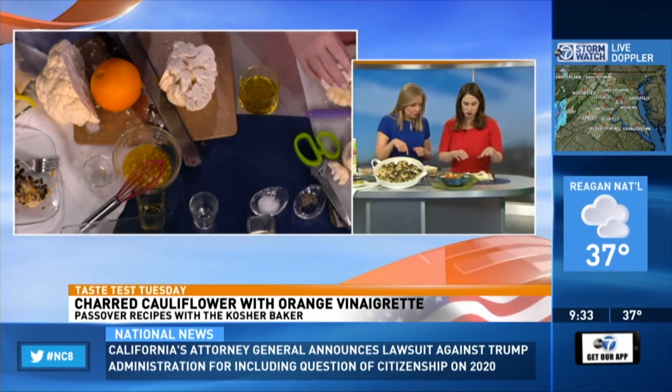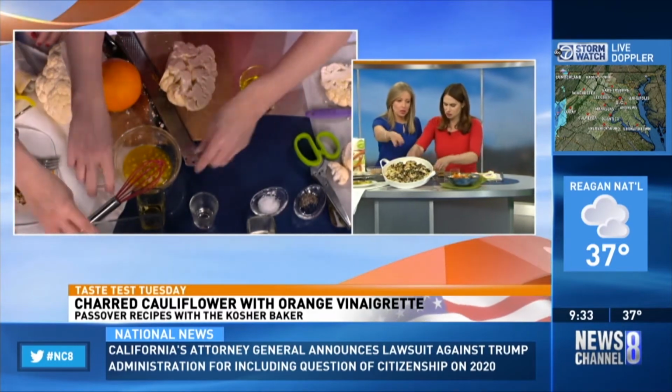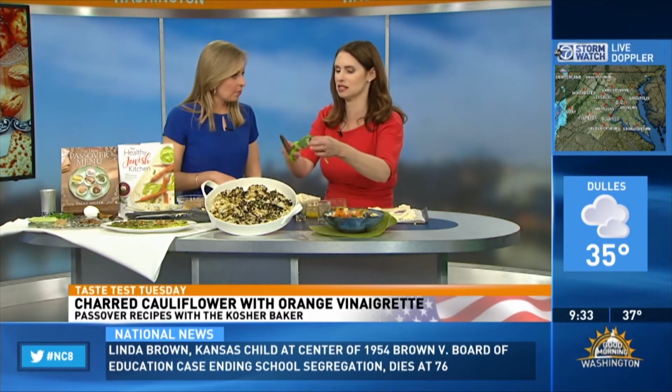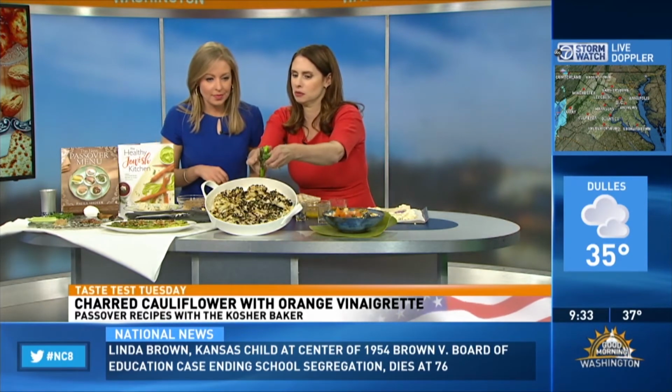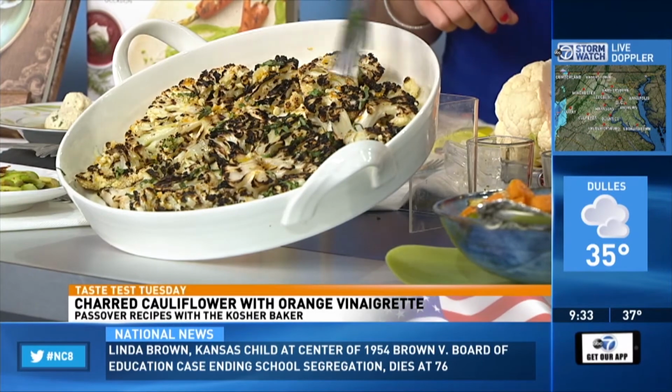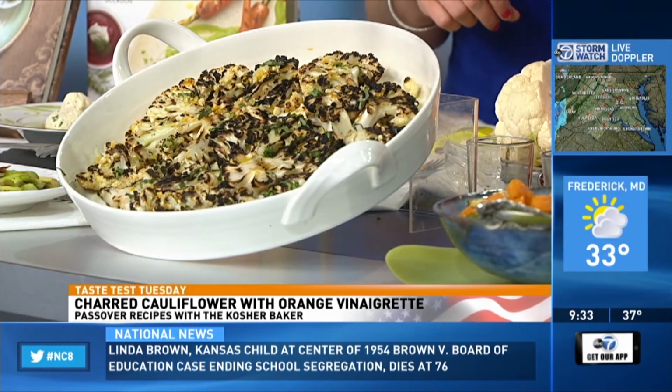You brush this, you grill these in the broiler till they're black, and then after it's done, you basically just drizzle this on top of the finished cauliflower, and then we add fresh basil. Always add herbs at the end so that they stay green. And I have this fun little herb cutter here. I think I bought this in Israel a couple of years ago, and it just makes it into little pieces.